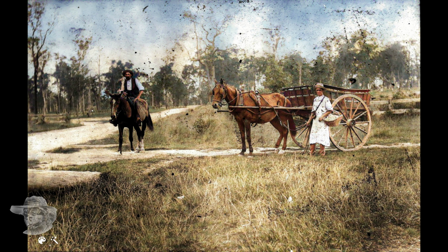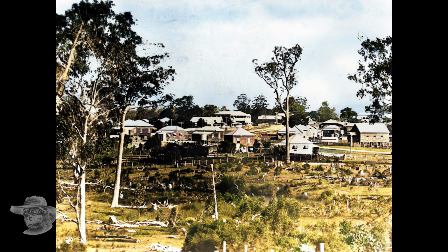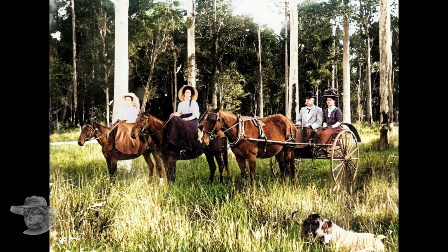What we're seeing here is South Pine Road and Gordon Parade. That still exists. Crazy. This is Woodford, taken in the 1920s from their property, looking across the valley. Colorised, of course. And this is the Wood family, Mr. and Mrs. Wood and their two daughters. The Wood that Woodford was named after.